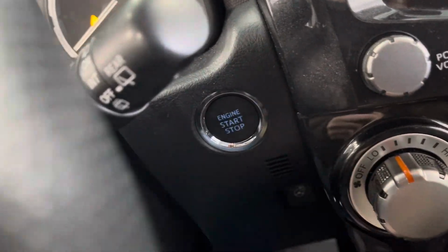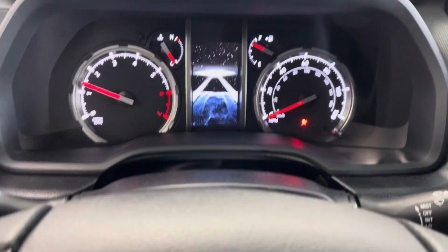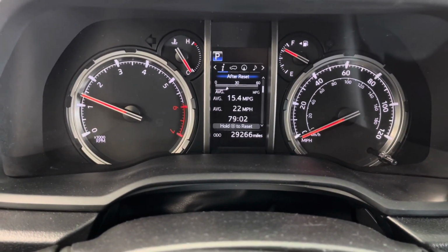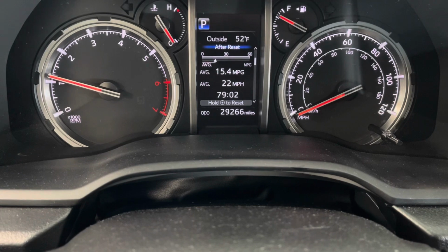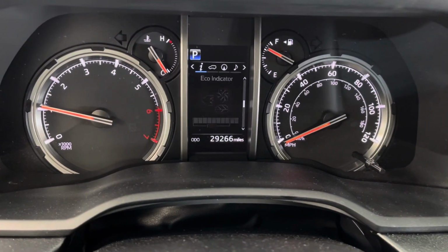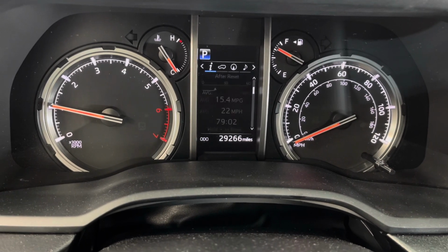This vehicle is a push-to-start. And now that the engine's running and the dashboard's lit up, you'll be able to see this vehicle has about 29,266 miles on it. We'll take our attention over here to the right side of the steering wheel, as over here you do have your dashboard navigation buttons. So with these you can cycle through all the different information and services this vehicle provides to you.